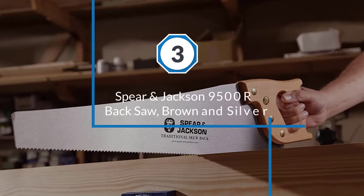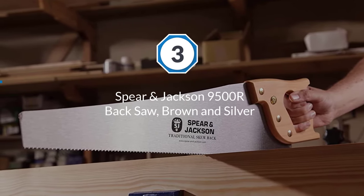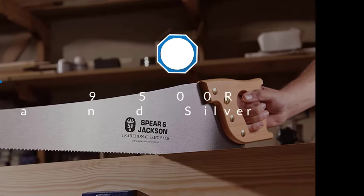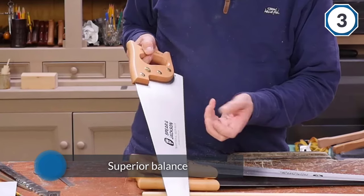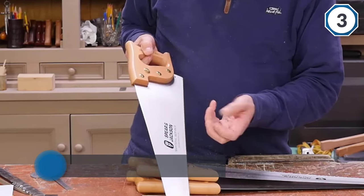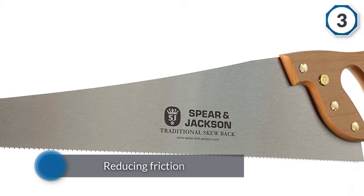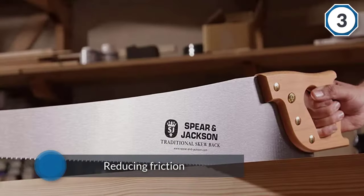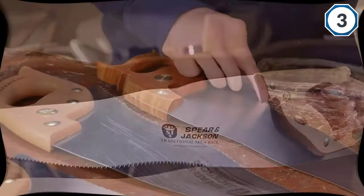Number 3. Spear & Jackson 9500R Backsaw Brown and Silver. This 22-inch skew backsaw has 10 precision cut, cross brown teeth per inch designed for general use. The skew back provides superior balance while reducing friction. Meanwhile, the high carbon steel blade has a medium finish and the teeth have been left unhardened to facilitate resharpening.